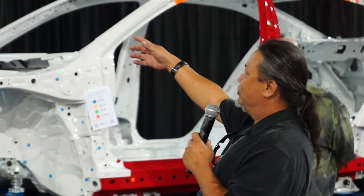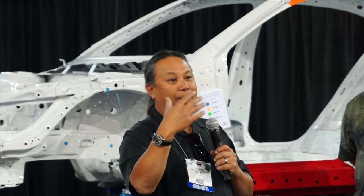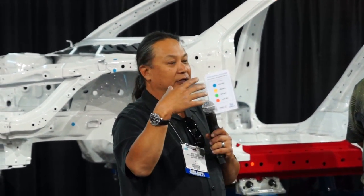The restraints of passengers in the vehicle, same thing. The passenger, not the driver, has the same issues. When the airbag deploys, it uses the windshield as a backboard. And that backboard has to be obviously intact to keep the occupant safe.